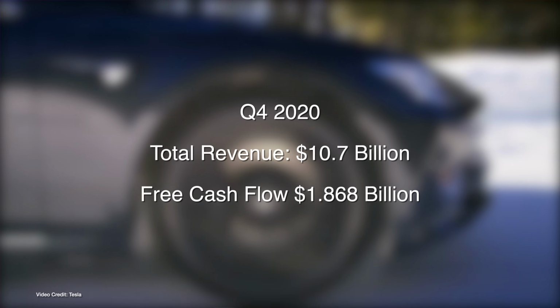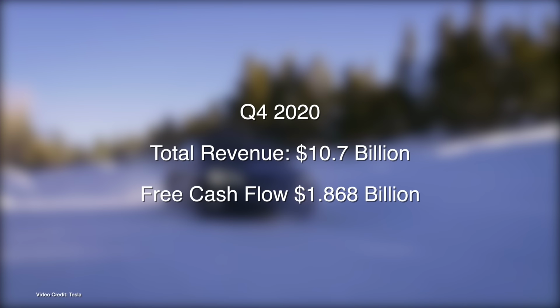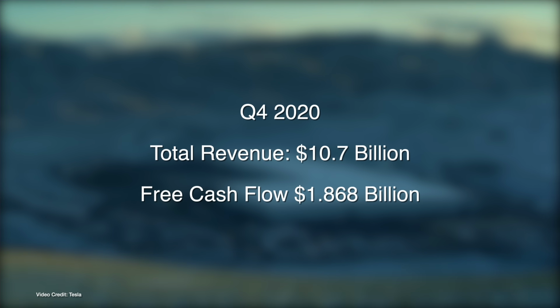I'm not going to break down all of the revenues because recounting the entire balance sheet would take a lot of time. Suffice to say, after you've taken care of all of the expenses that Tesla had during the quarter, which of course includes building and construction and expansion work at Giga Shanghai, Giga Berlin and Giga Texas, not to mention all of the research and development that's going into everything from new vehicles to Tesla's new battery production lines, Tesla's balance sheet is very healthy indeed. In terms of total revenues, Tesla beat Wall Street's expectations of $10.5 billion, managing $10.7 billion instead, and it managed to end the quarter with $1.868 billion in free cash flow.